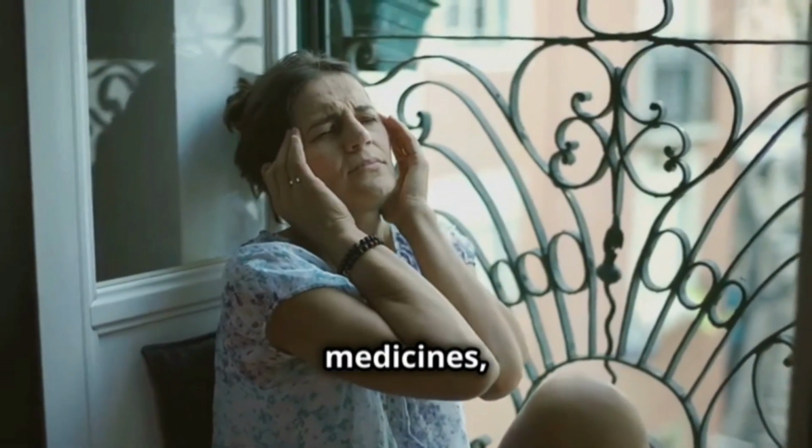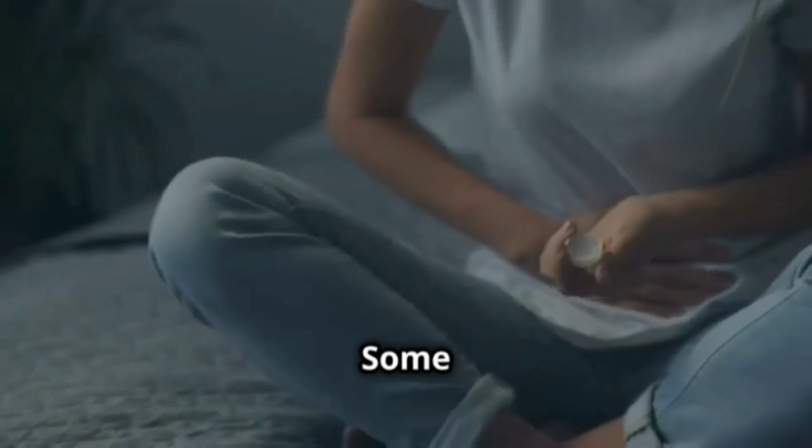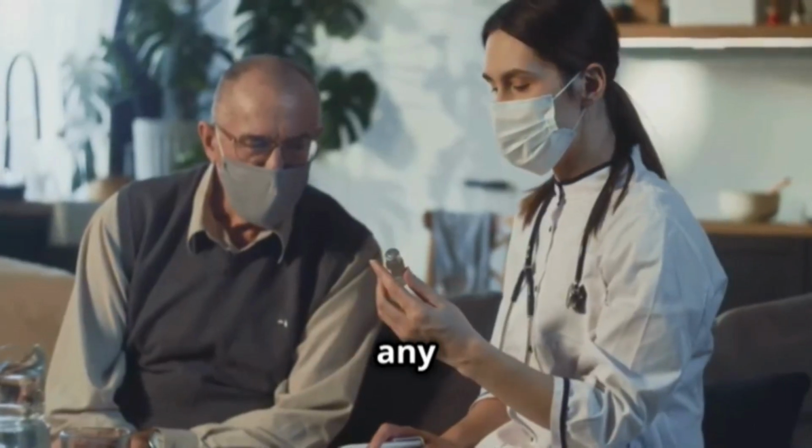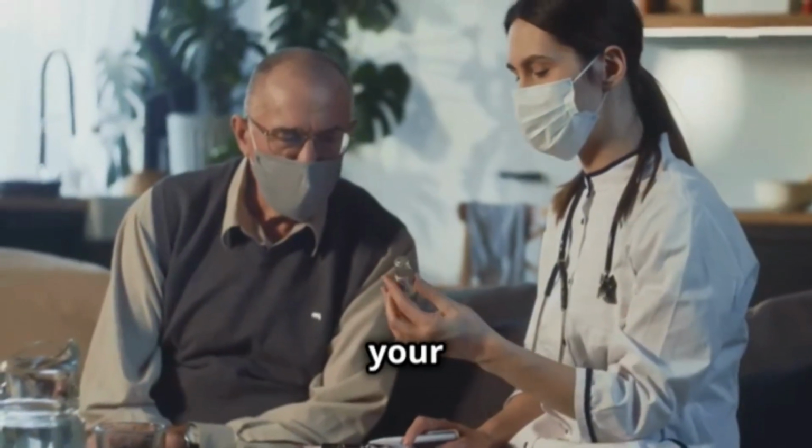Like all medicines, Libertrim can have side effects. Some of the most common ones are dizziness, sleepiness, and nausea. If you notice any serious side effects, you should contact your doctor immediately.